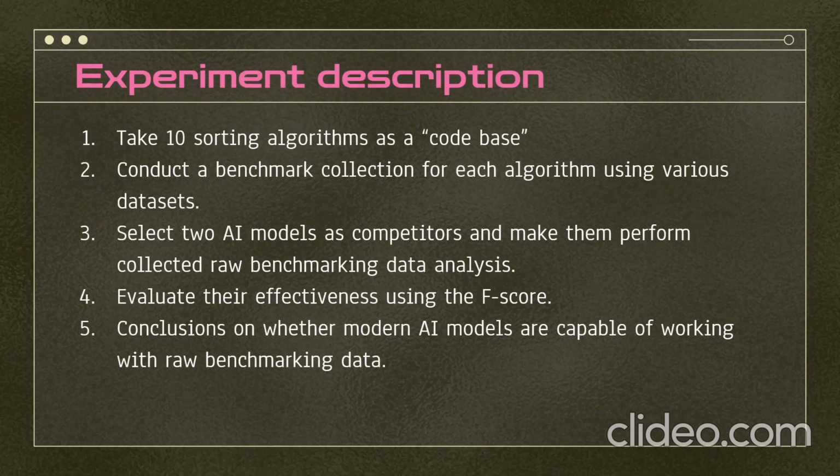So our experiment consists of the following steps. The first one: we decided to check it on some sorting algorithms because they're easy to implement, and we decided to take 10 sorting algorithms as a code base. Then we conduct a benchmark collection for each algorithm using various data sets of different sizes. The following step is to select 2 AI models as competitors and make them perform analysis of the collected raw benchmarking data. Then we evaluate their effectiveness using the F-score, and the final step is to perform some sort of summary and make conclusions on whether the AI models are capable of working with raw benchmarking data.